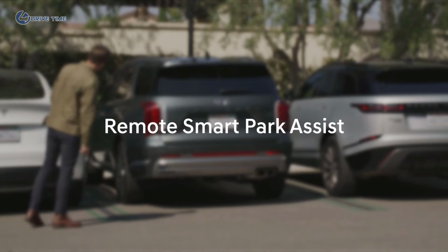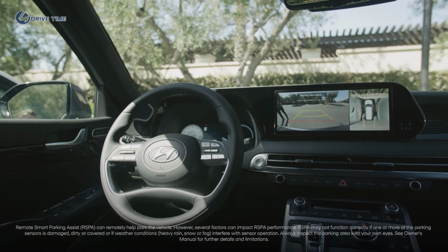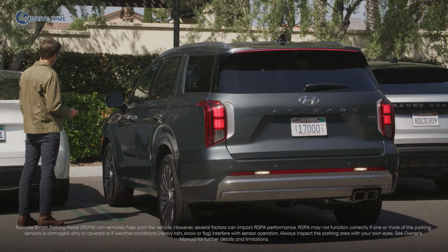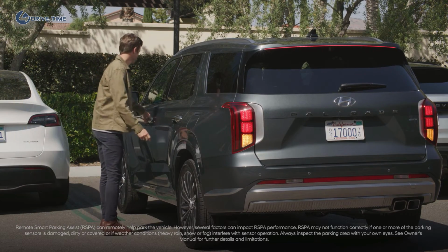Remote smart parking assist allows you to move the vehicle forward and backward while remaining outside your Hyundai, using the key fob buttons to control it. This innovative feature can help drivers park their Hyundai in tight locations without having to risk damaging their vehicle.